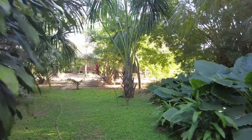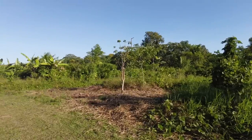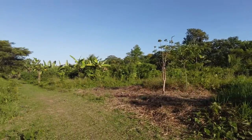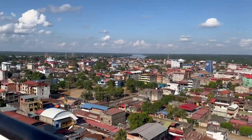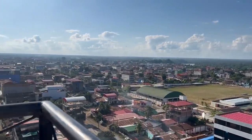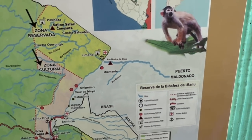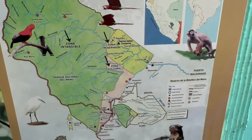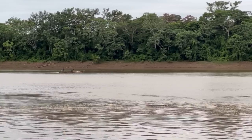It's pretty cheap to stay here. We have an outdoor bathroom and shower, lots of fruit trees, papaya, oranges, jamaica, and of course bananas. We have been wandering around looking for a tour to get deeper into the jungle. The jungle is very thick and it's unfortunately really hard to drive into to see any of the animals and wildlife.